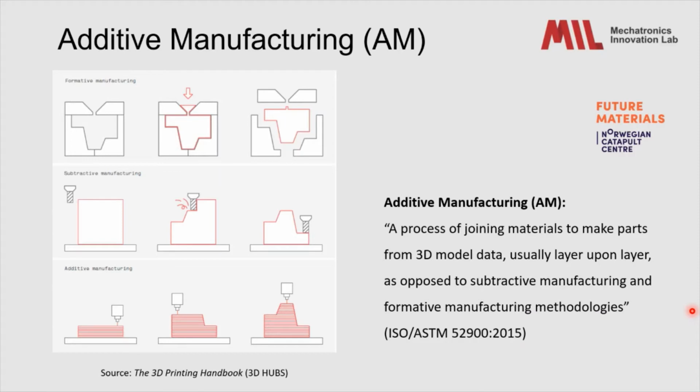So hybrid manufacturing is usually a combination of several manufacturing technologies, and as you might also be aware of, with additive manufacturing, we almost always have to go through some sort of post-processing, whether it's heat treatment, surface treatment, or post-machining. So you could argue that whenever we are dealing with additive manufacturing, or formative manufacturing, for that matter, we are always doing some sort of hybrid manufacturing.